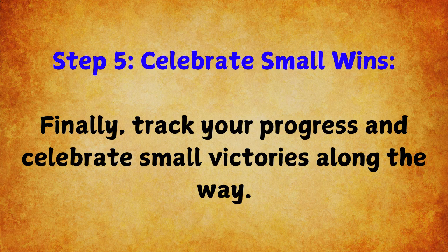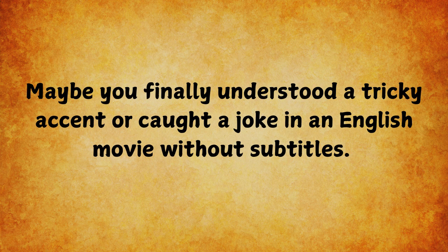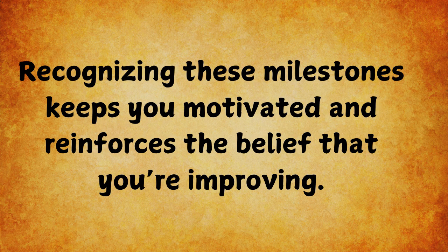Step 5. Celebrate small wins. Finally, track your progress and celebrate small victories along the way. Maybe you finally understood a tricky accent or caught a joke in an English movie without subtitles. Recognizing these milestones keeps you motivated and reinforces the belief that you're improving.